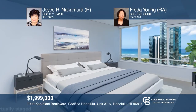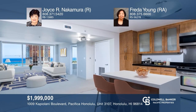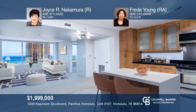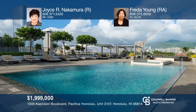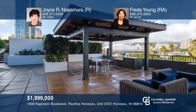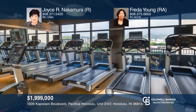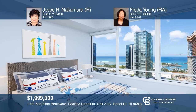Come see this rarely available spacious three-bedroom, three-bath unit with a den and three generous-sized side-by-side parking spaces along with a large storage unit. The luxury amenities include a heated saltwater pool, a hot tub, party room, theaters, barbecues, fire pits, a gym, gated park, and a pet area. Come see it today with Joyce R. Nakamura and Freda Young.